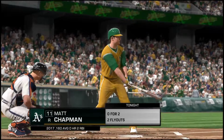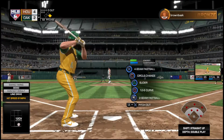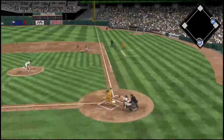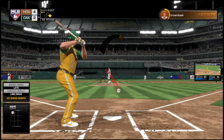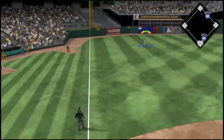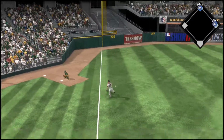Now in the box, Matt Chapman. It's been an 0 for 2 effort for him to this point. First pitch of the at-bat. Well hit to right, but foul. Ready with the 0-1. Hit down the third baseline. And this will get by him at third. Down the line. It's a fair ball.